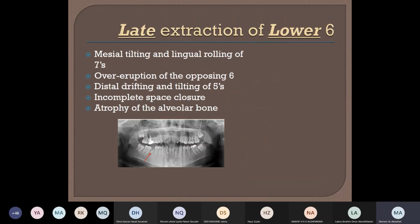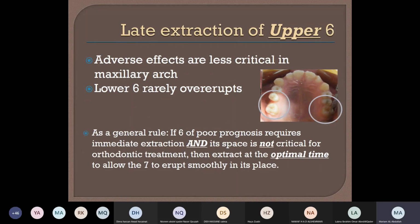On the other hand, late extraction: if I extract the 6 in the lower arch after the optimal time, the consequence is the 7 will actually tilt mesially and will roll lingually. And we will have the 6 in the upper arch over-erupt. We will have distal drifting of the 5, incomplete space closure, and sometimes atrophy of bone. In the upper arch, the consequences are usually less severe, and we rarely have the lower 6 over-erupting if we lose the upper 6 early.